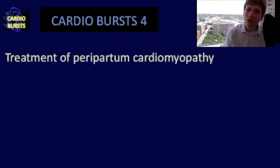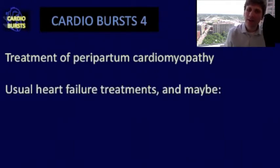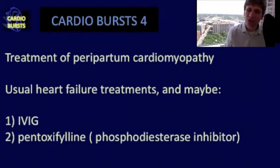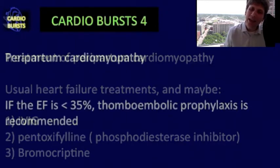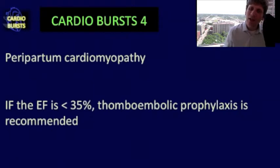So besides the usual heart failure treatments, you're gonna think of things like IVIG, pentoxifylline, and that's a phosphodiesterase inhibitor, and most recently, bromocriptine. So bromocriptine was just recently shown to improve outcomes in peripartum cardiomyopathy in a proof of concept pilot study, which involved 20 patients who were randomized. Now, the other thing to know about peripartum cardiomyopathy, if the EF is less than 35%, thromboembolic prophylaxis is recommended. So that's also important to know. So a lot of these patients do have an EF less than 35%.